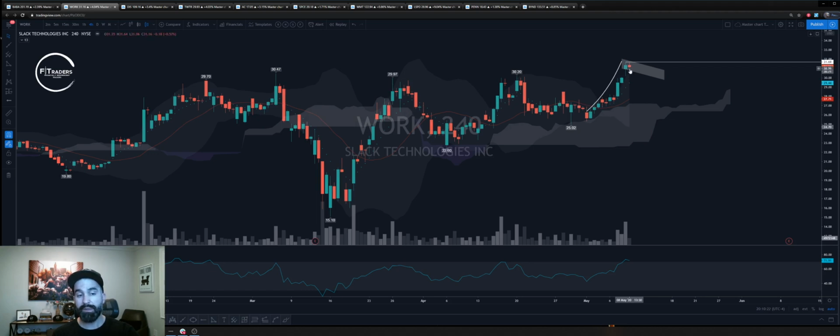So now we're a little bit detached. The bands have opened up. We have reached an overbought zone. So now I look at the chart and I say, okay, we are overbought. We are detached from the upper Bollinger Band. We do have tweezer tops on the 4-hour. This tells me consolidation coming. Let's watch what the volume is going to be like during the consolidation.